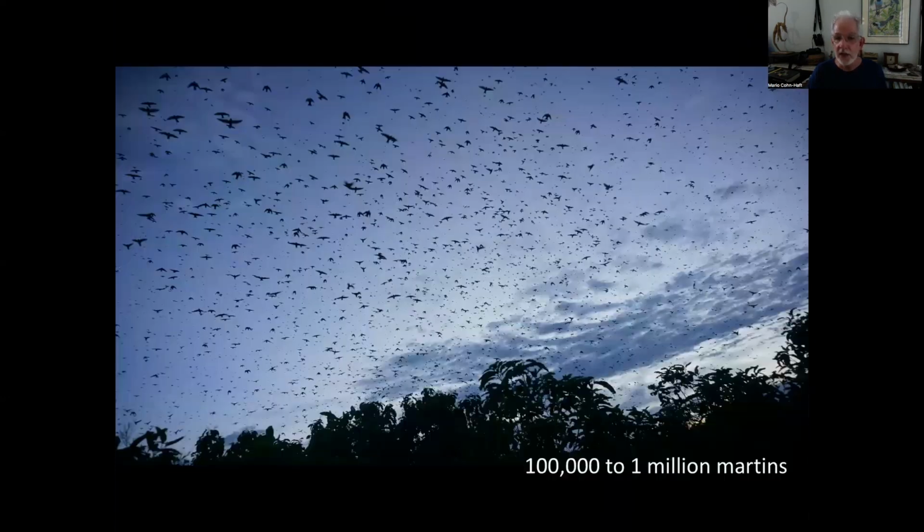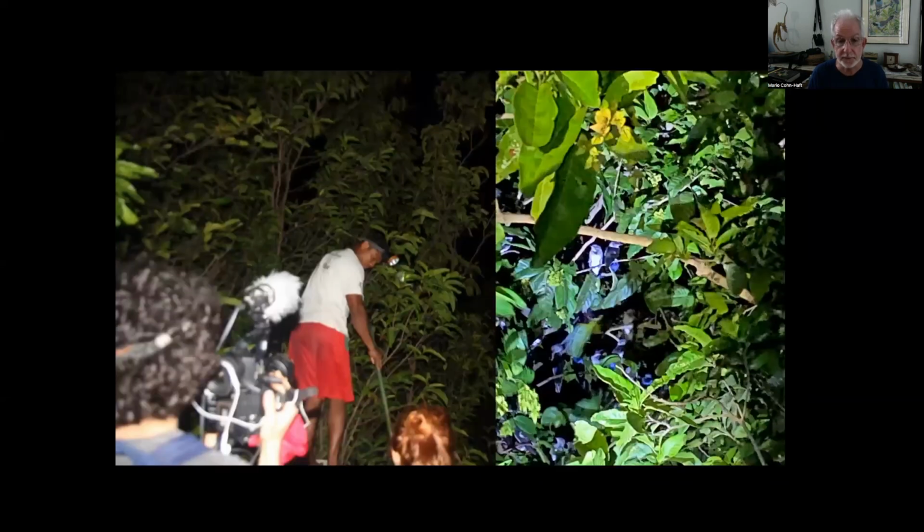All of a sudden, there were thousands and then more thousands and more thousands of purple martins coming in and forming this huge cloud over the island that then just literally rained purple martins down into the vegetation where they perched to spend the night. We had goosebumps all over us after seeing this and hearing this and feeling the wind of the martins flying by. We made a really coarse estimate of somewhere between 100,000 and 1 million purple martins roosting on this island that night.